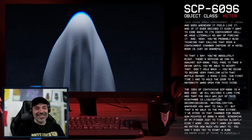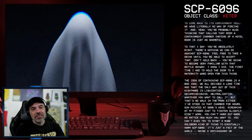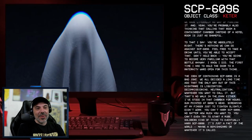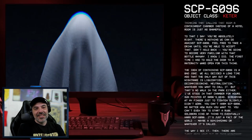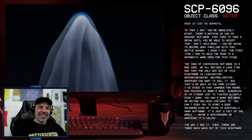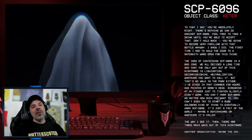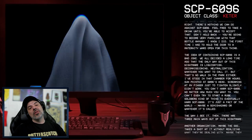There's nothing we can do against SCP-6096. Feel free to take a drink until you're able to accept that. You're gonna become very familiar with that bottle anyway. I know I did. The first time I had to hold the door to a maternity ward open for this thing. The idea of containing SCP-6096 is a bad joke.